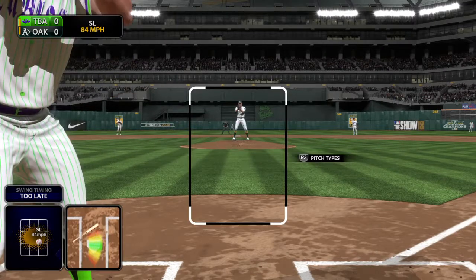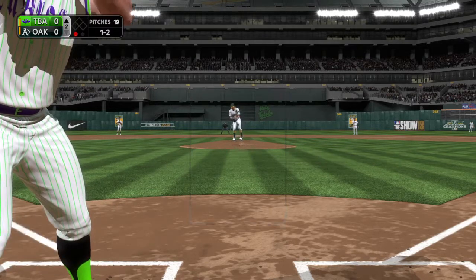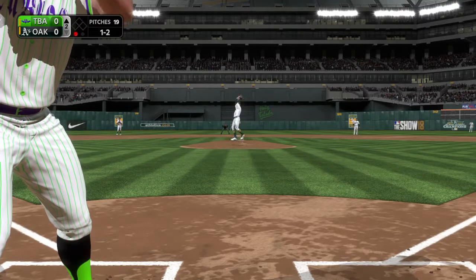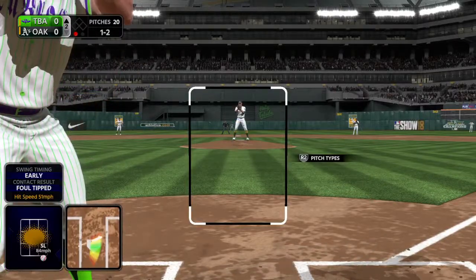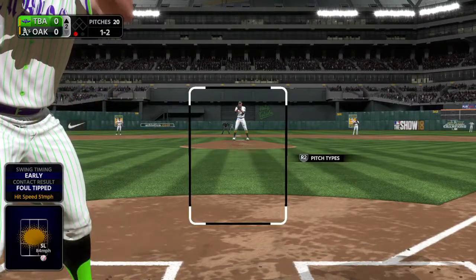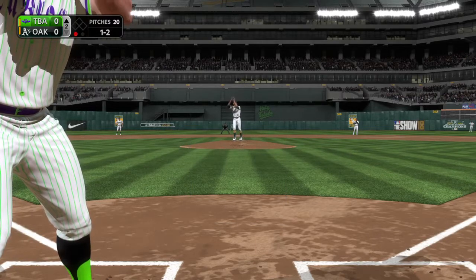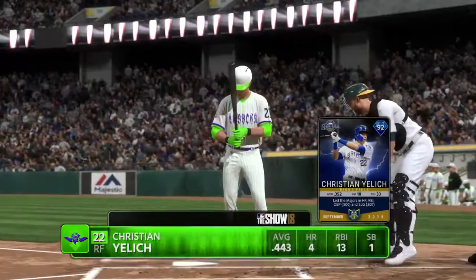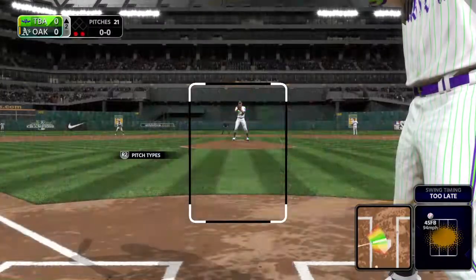Swing and a miss on a nice biting slider. Here he comes again, 1-2. And a fastball swung on and missed as he just reared back there. 2 away. Into the box now, Christian Yelich.